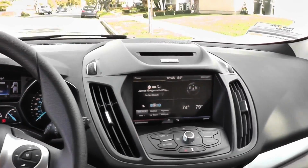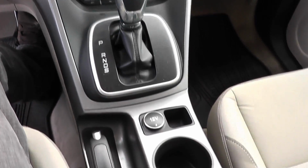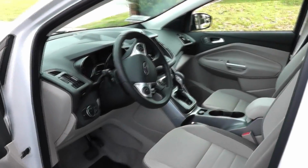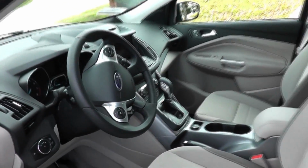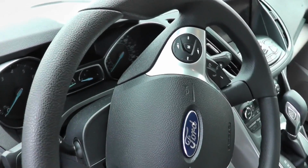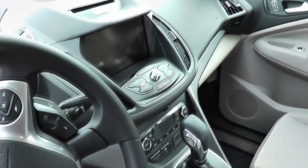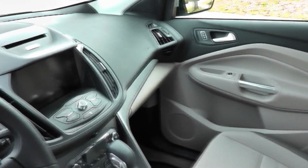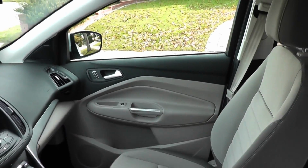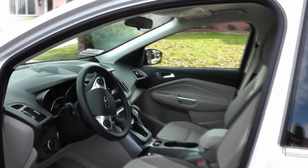Of course, no review of the Escape would be complete without a thorough look at its interior. The driver's seat of the 2013 Escape is a comfortable place to be. The steering wheel is supple and full, while the instrumentation is crisp and clear. You've got information displays every which way, and then you've got tons of controls for all the little goodies that the car has to offer, all of it catered specifically to you, the driver.